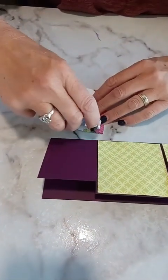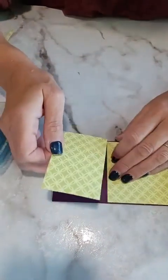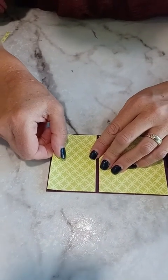Wasn't it last week at this time Facebook went down? Hopefully they don't do it again today. Anyways, here we go. So far, so good.